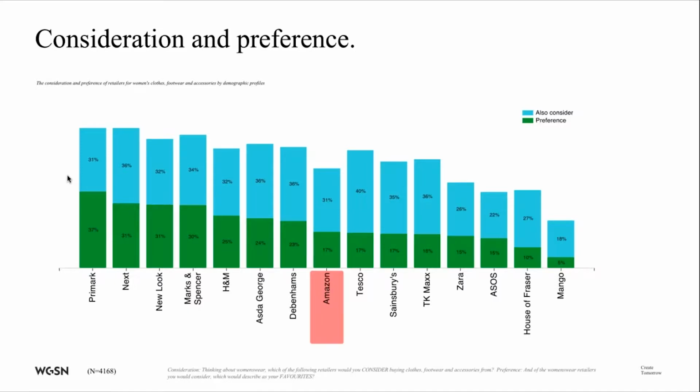Now we're looking at the retailers that consumers say they would consider shopping at. And then we have a slightly stricter criteria. We ask them, of those retailers that they would consider, which ones are their preferred brands, preferred retailers. And again, we can see Primark has the strength of preference, with 37% claiming it's their preferred brand. You've got nearly half of consumers considering Amazon in total, and 17% of those claiming it's one of their preferred retailers. Definitely one to watch.